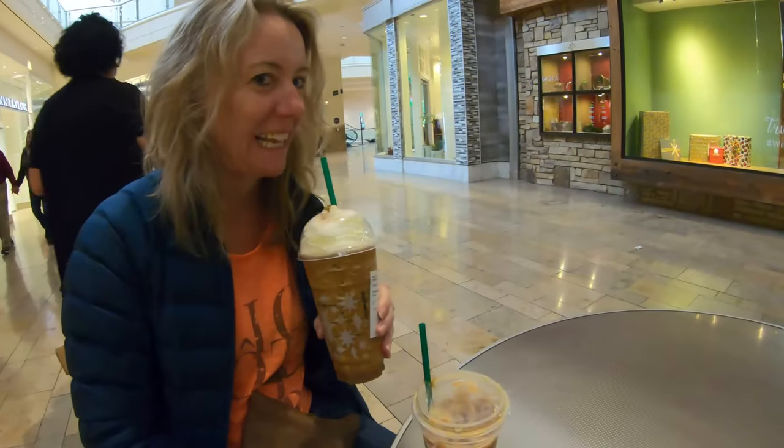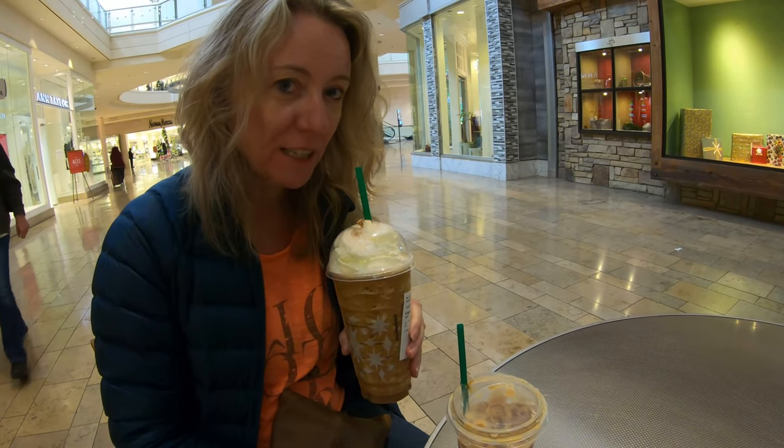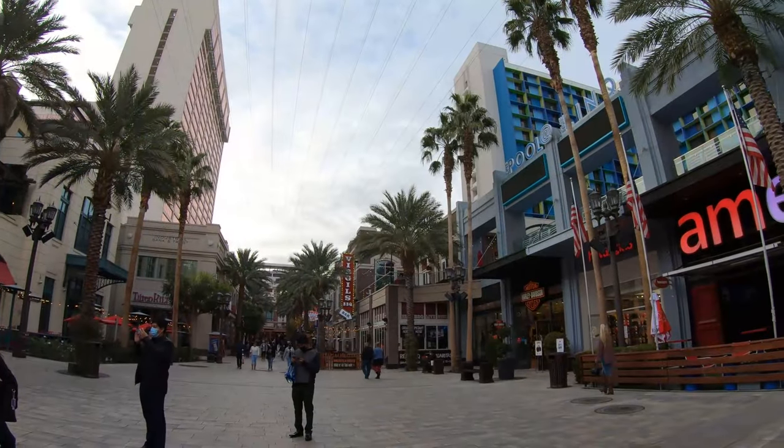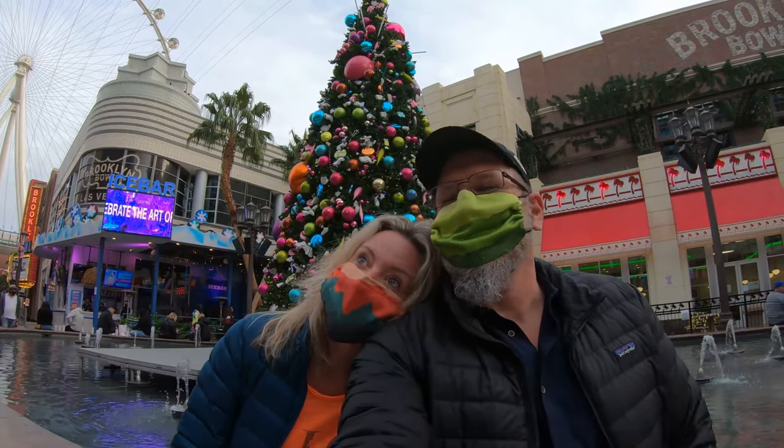For those of you keeping score, that is a venti eggnog frappuccino with two shots. That's actually really good. Christmas time.